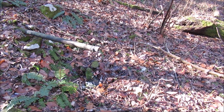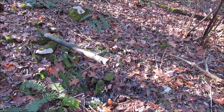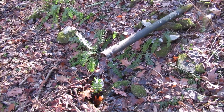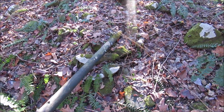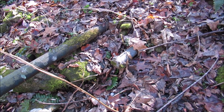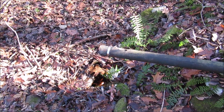Continuing to descend, I'm in between waypoints 7 and 6, heading towards 6. And just found this old pipe sticking out of the ground. It's still got water coming out of it. See that? And then up here, here's another one that appears to be dry right now. So anyway, that's a galvanized pipe there, and then this one looks like just an old iron pipe. Still dripping water.